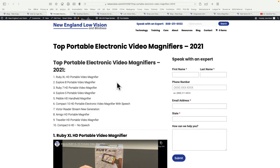Okay, 2021. What tops the list, probably the most popular product of all of our manufacturers so far if you combine them all, is the Ruby. Now, when I say Ruby, the Ruby has at least four different types, now five, now seven, because of different colors now. So of all the Rubies, the most popular one by far is the Ruby XL HD. It's a 5-inch. So I'm going to click on that.